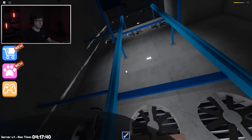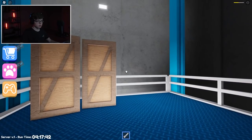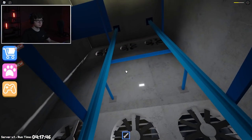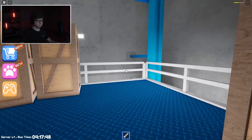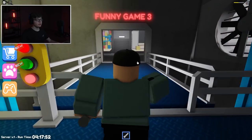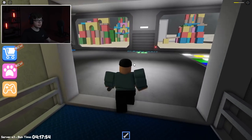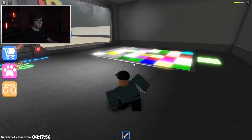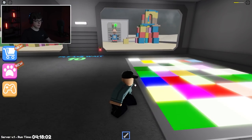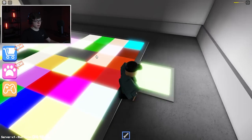Oh, this is kind of cool. I thought it stopped. I was like, why is it stopping? Funny game 3. This isn't very funny. I'm not having a fun time. Looks like a survival game. I'll have to avoid the giant robot by climbing on those blocks. I didn't know there was a giant robot.